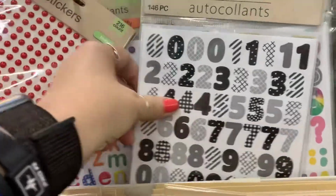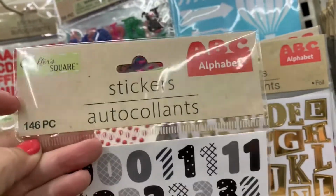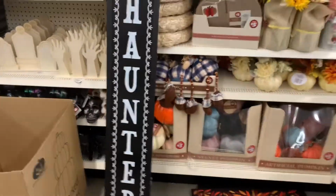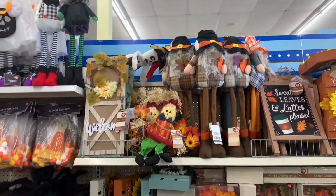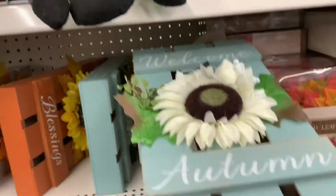And then I saw these stickers. Those are interesting looking. And those are 146 count by Crafters. Here's some more Halloween and fall stuff. This is the plus, more of the plus stuff. Check this out. Let's see if I can get it loose.